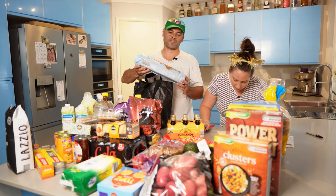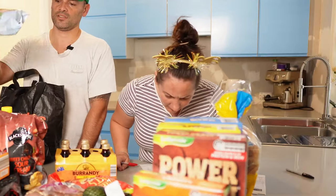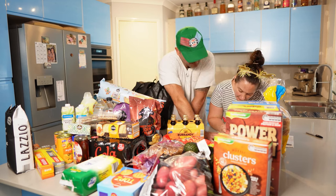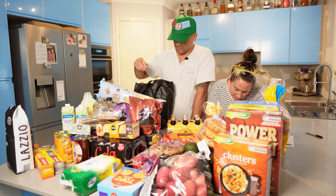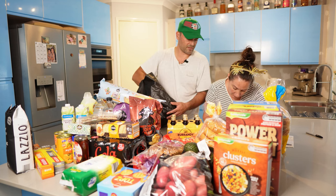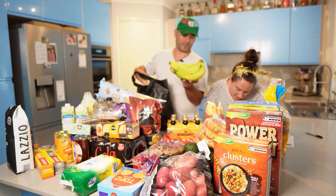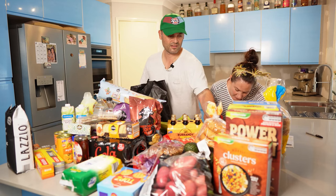Garlic bread. That's huge. This is like a garlic loaf. It actually says loaf. Serves 12. Oh, wow. That'll keep the roar going for a bit. Just loves a bit of garlic bread. $2.99. Bagels. $2.99. Bananas. Whoa. A kilo and a half of bananas. $5.93. Digestives for your famous Rocky Road. For my Rocky Road. $2.99.